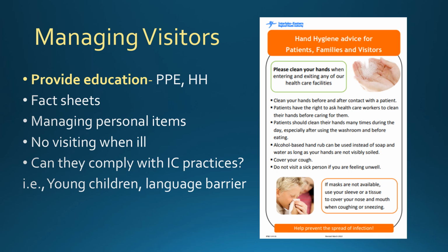Visitors and designated caregivers have a responsibility to comply with routine practices. All staff involved in care are responsible to teach those receiving care and their visitors basic principles such as hand hygiene, respiratory etiquette, and use of PPE.